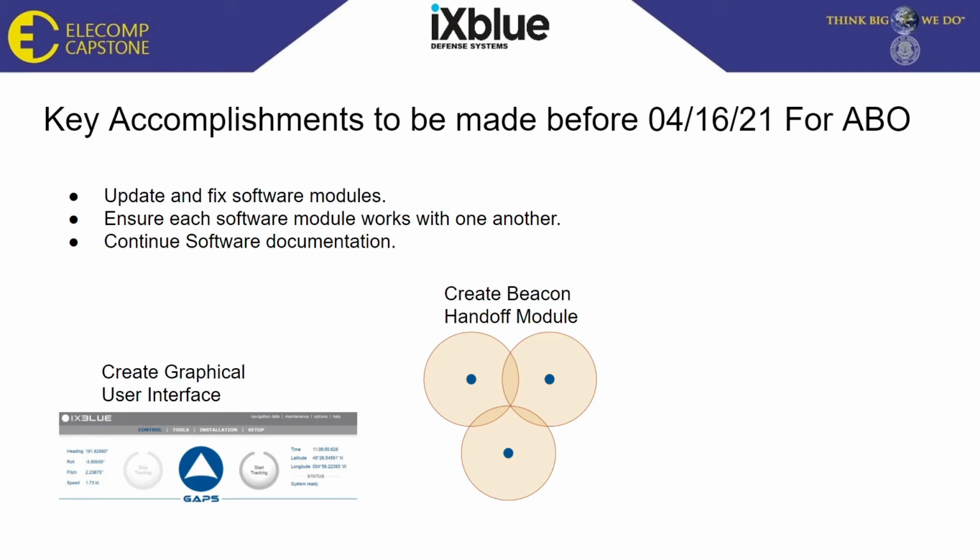The most important software module, the beacon handoff, has yet to be created, and this will require a lot of very specific scenarios to be tested to ensure that beacons will be tracked and passed to other GAPS devices correctly. Also, the main file that will use the software modules will need to be created.